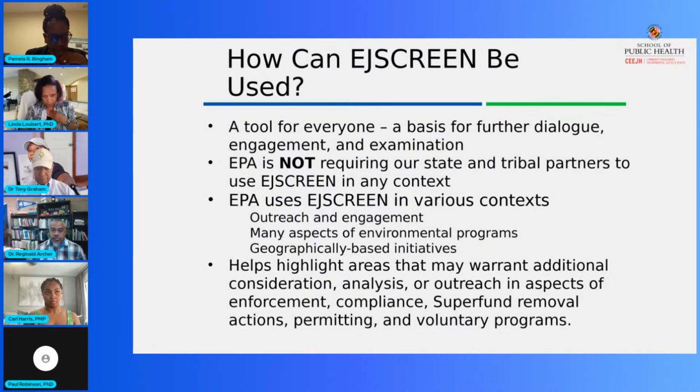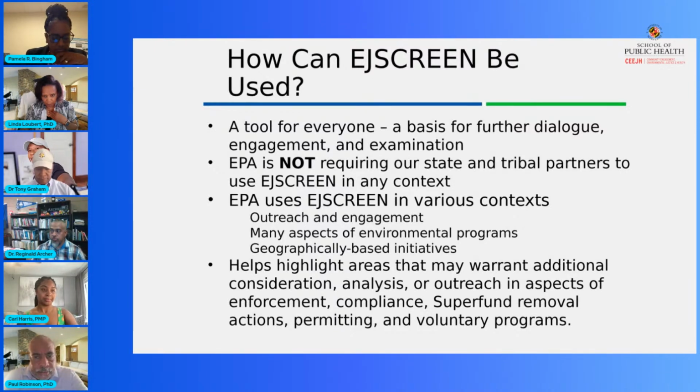Anyone's free to use EJScreen, as I mentioned. It's supposed to be a tool for everyone. We hope it will provide better communication and further dialogue around environmental justice issues. It's not required by state or tribal partners for anyone to use in any context, but the EPA uses it in various contexts: outreach and engagement, many aspects of their environmental programs, and geographically based initiatives. Again, where are we?